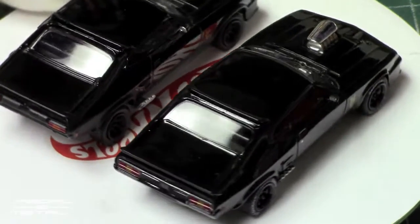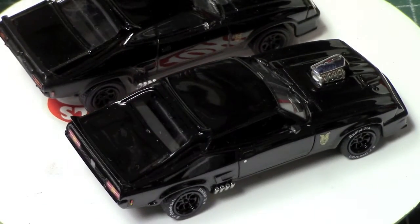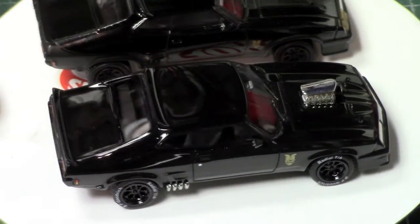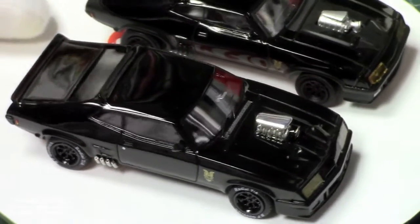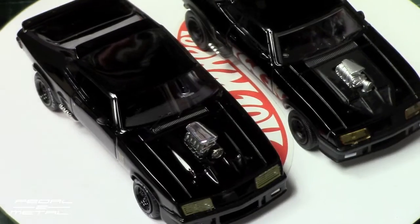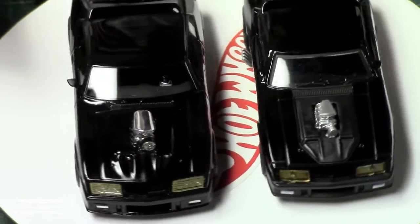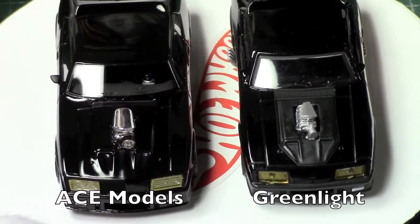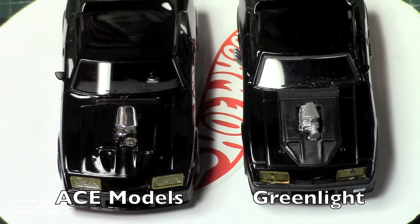So I'll let you guys decide which one you think is better. I hate to say it, but the Greenlight gets a big, huge go for me.